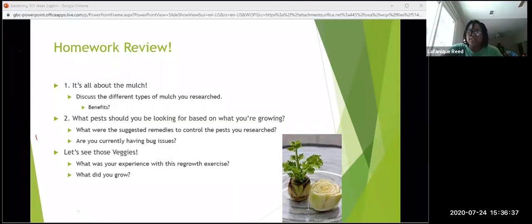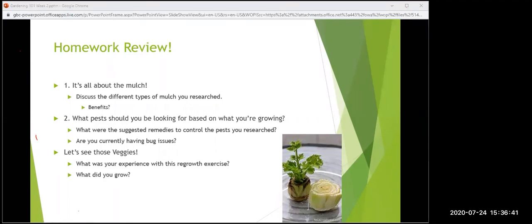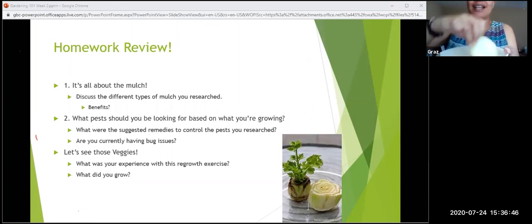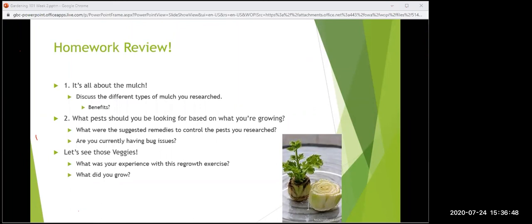Yeah, so you're gonna flip that onion up. It's upside down. And there's no poor questions in this. So that's exactly how you should have it right there. That's the part that needs the water. And so now that you have it like that, give it a few days and you'll start seeing those greens pop up. Now, for the sake of time, I am so excited to see all of us regrowing vegetables, but we're going to go on.